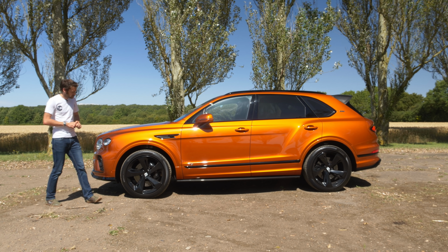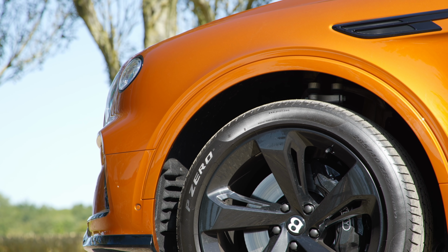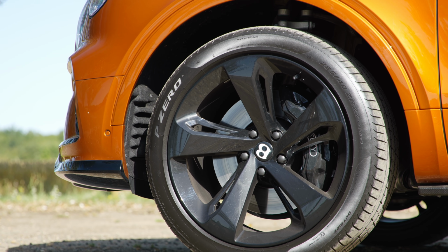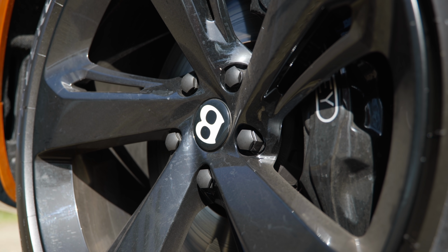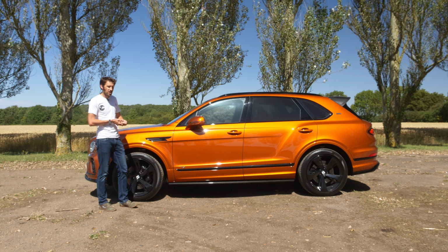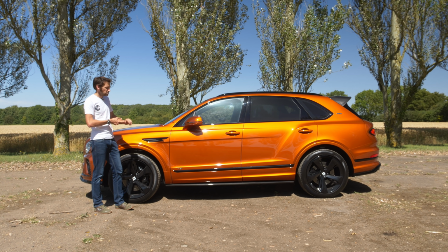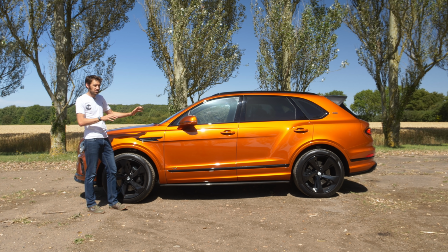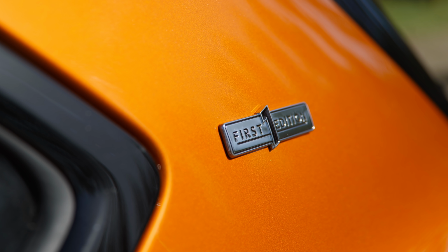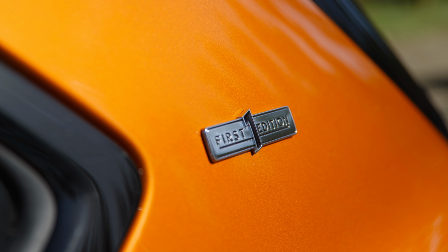Moving down the side, well, we've got enormous 22-inch wheels, which is why the 400mm brake discs look merely adequate. The rest of this car, well, it's got the black pack on it, so that is an extra £14,000 to you. This being a first edition, that's another £32,000, for which you get some really quite delightful little badges just up here.